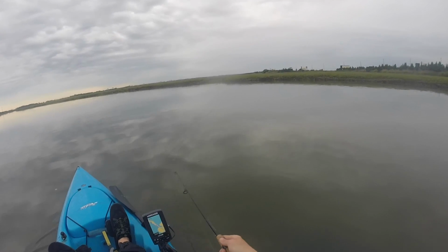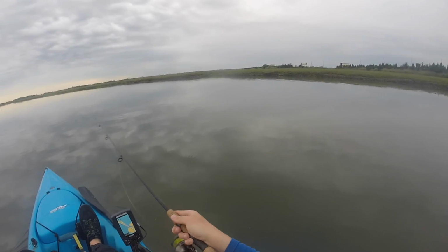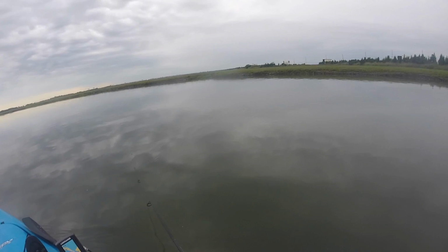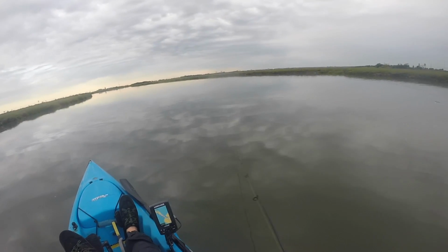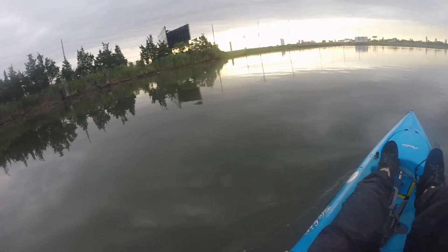What I was really hoping for was like a 3 pound bluefish. Instead I got a 3 pound striped fish. Can't use those for strip bait. Not when they're 3 pounds at least. All right. Forget these fish. Now we're gonna get down to business.